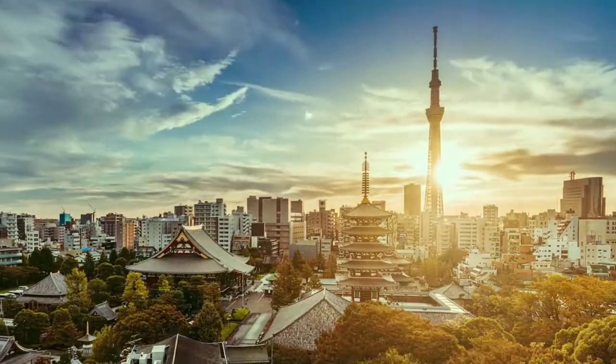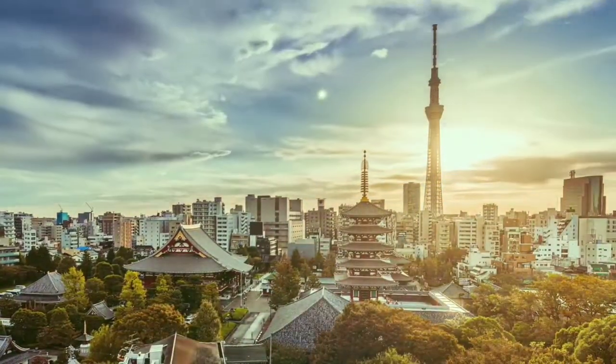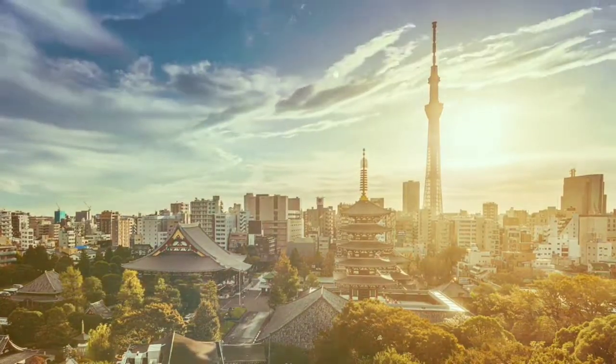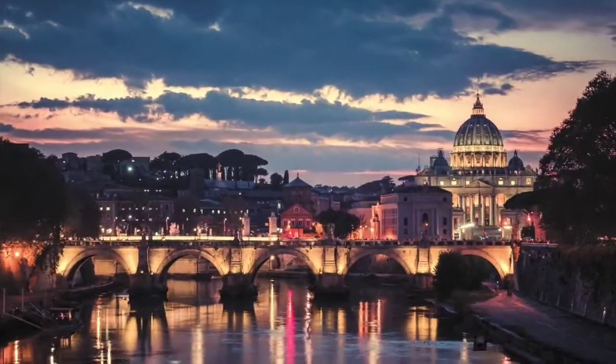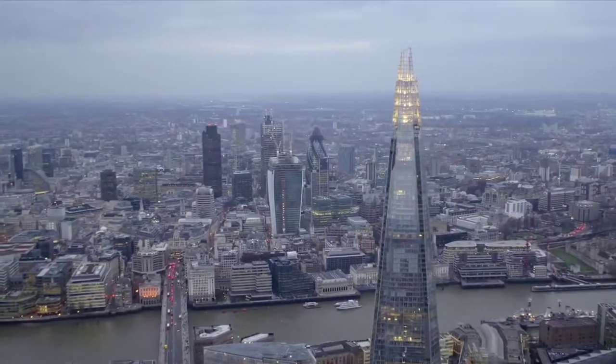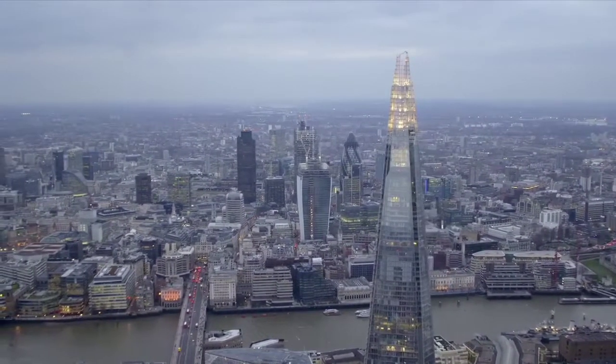Compounding this is the rising cost of living. In Japan, nearly half of all unmarried adults under 35 still live with their parents. In Italy, it's 67%, and in the UK, 70% of millennials don't think they'll ever own their own home.